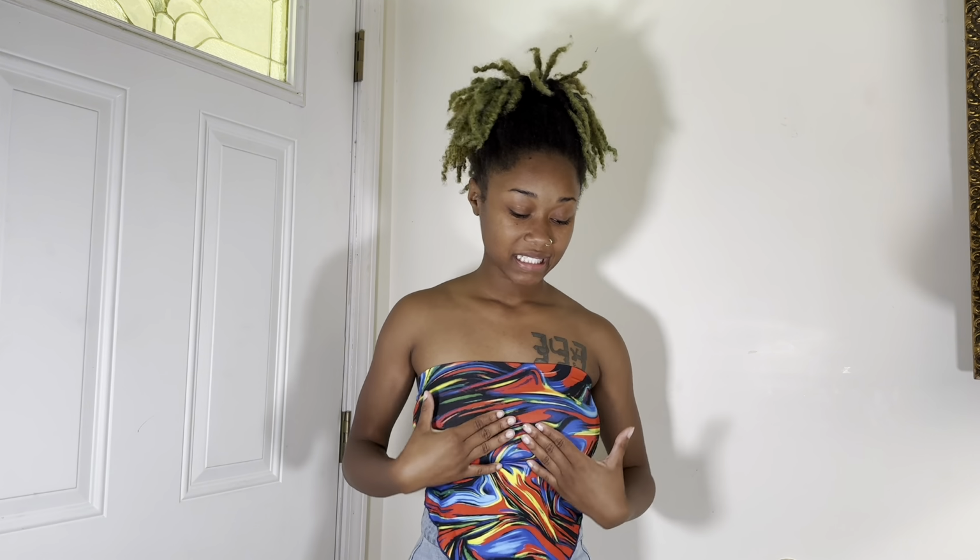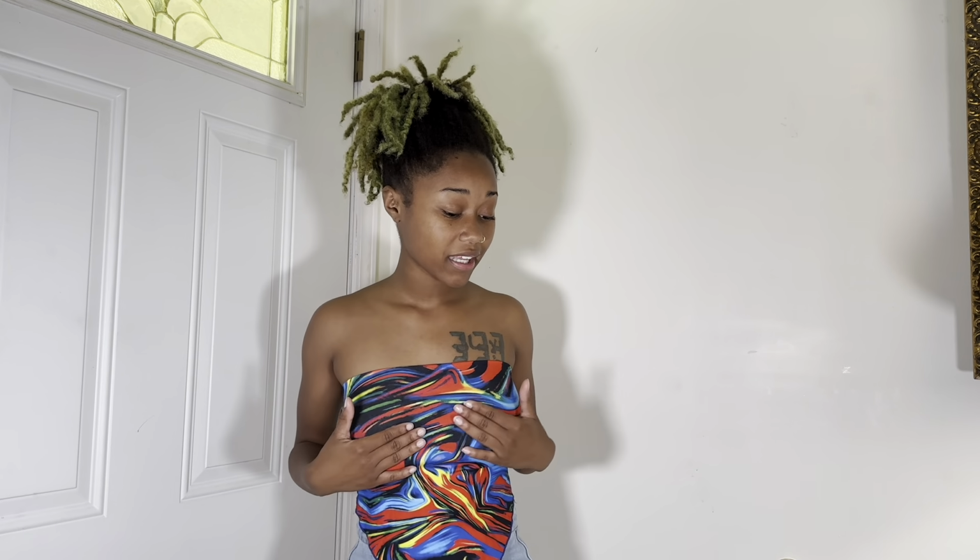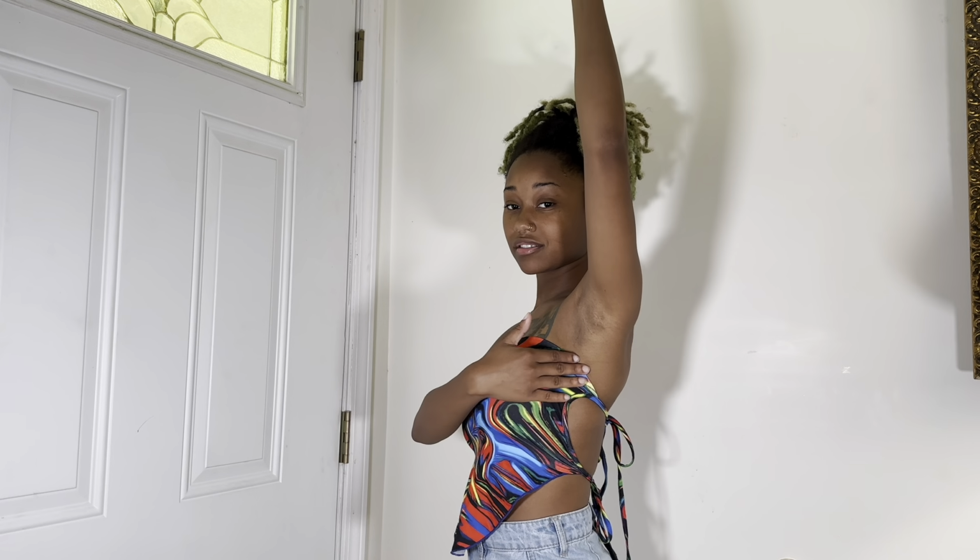But this is different for me. I don't really like backless stuff because I can't wear a bra, and my boobs look big for my size, so I don't want to look saggy or whatever. But this is definitely approved if your front is a little heavy. There's no slippage. You ain't gotta worry about it sliding down. I definitely love the colors. That's why I picked it out. You have two strings to tie it up, and it has the corset shape or whatever. So I did like that.